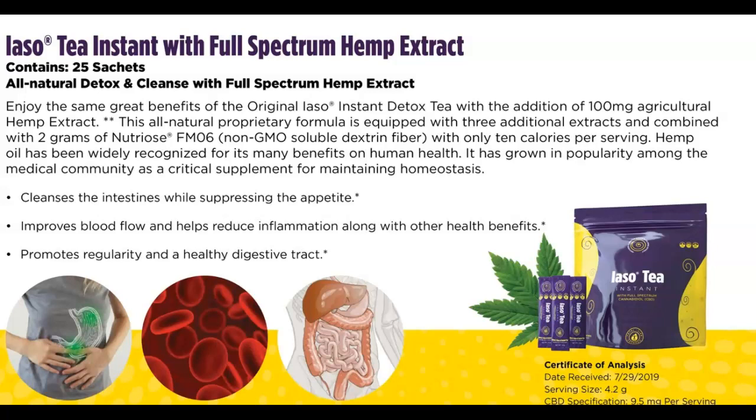How many of y'all have a grandparent right now that's suffering from any type of ailment? It's very sad, guys. And this is the stuff that we need. This is what we actually need.